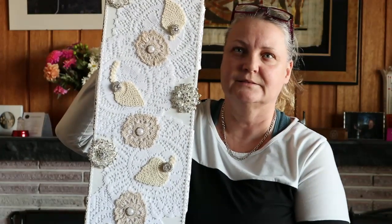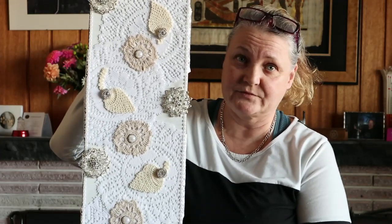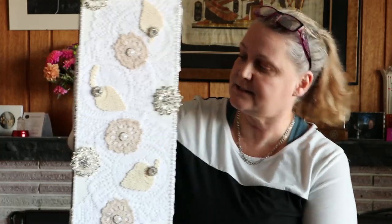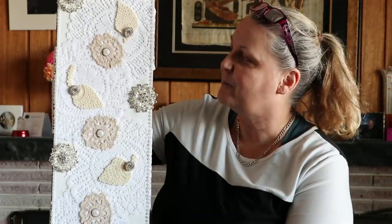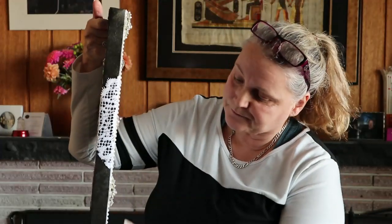Canvas number two. I don't know if you have to zoom out for these ones, but... Just like that. This is a canvas with doilies on it. They're beige and white doilies, and then there's a lot of bling on it. I had a lot of fun doing this one, and I think I may do some more. The doilies go along the sides.